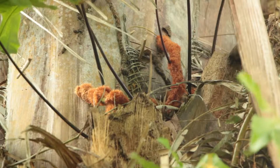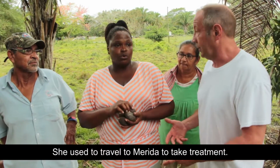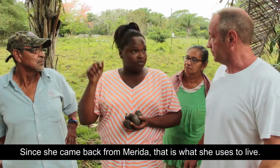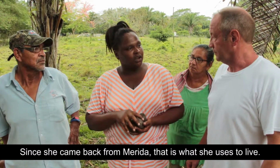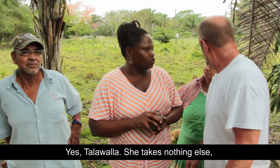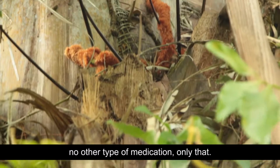If you don't have access to big hospitals, if you can't get to the big hospital in America, you go to Merida. She used to go there for treatment, at Merida, Mexico. She came from Merida. That is what she's living off. Talawala. You don't take anything else. No other kind of medication. Only that.